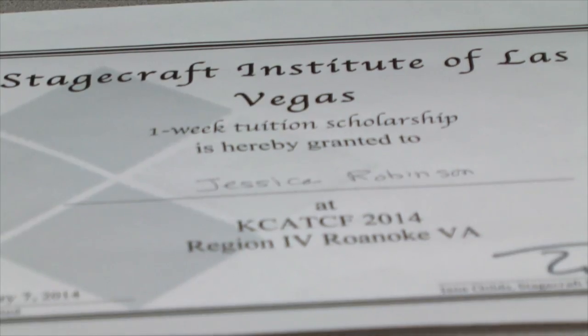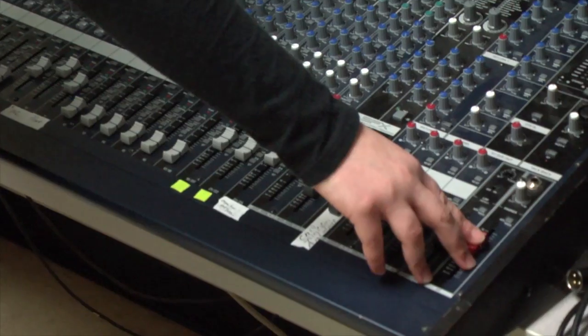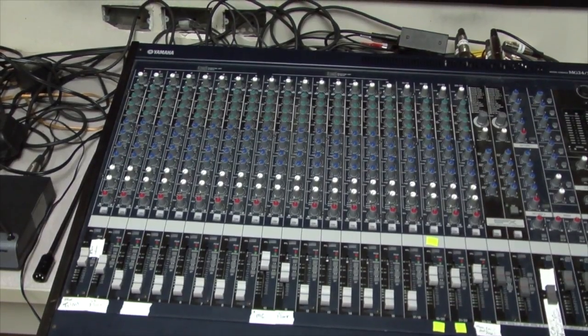Robinson was 1 out of 6 people chosen for a very special scholarship. More significant was her receiving a fellowship to the Stagecraft Institute of Las Vegas, which is a very prestigious training program. This year there were 6 people from across the 10-state region, about 175 entries. There were 6 people that the judges felt were students doing exceptional work and showing exceptional promise.